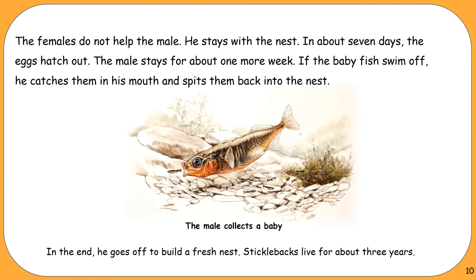The females do not help the male. He stays with the nest. In about 7 days, the eggs hatch out. The male stays for about one more week. If the baby fish swim off, he catches them in his mouth and spits them back into the nest. The male collects a baby. In the end, he goes off to build a fresh nest. Sticklebacks live for about 3 years.